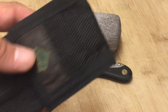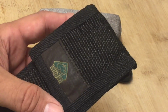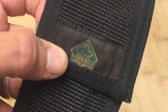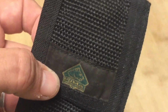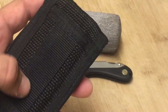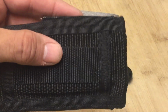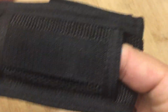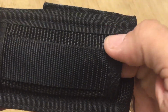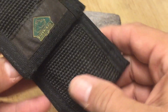Check this out. So this is not your cheap sheath. This is not the kind of sheath that's going to tear on you. This is some heavy-duty nylon. And then you got the Puma emblem right there in green and gold, which is, I think, pretty cool. Now, you can wear this sheath vertically, like so, or horizontally. But if you put your belt through it, this sheath is not going to come off your belt. I mean, this goes all the way through. We're not talking about two little straps, one on each side. This goes all the way through in there. So this is a heavy-duty sheath, right?